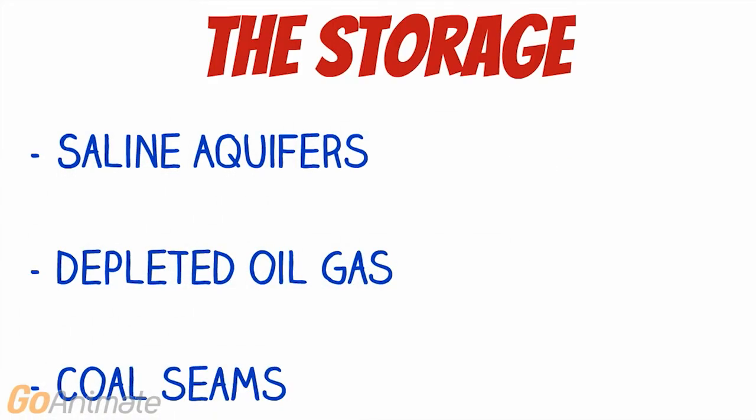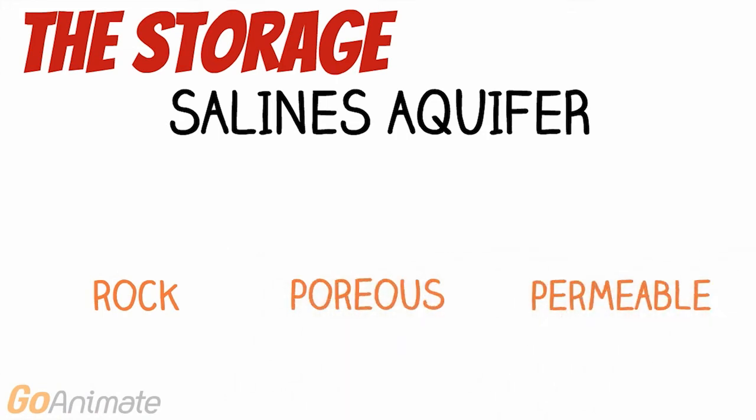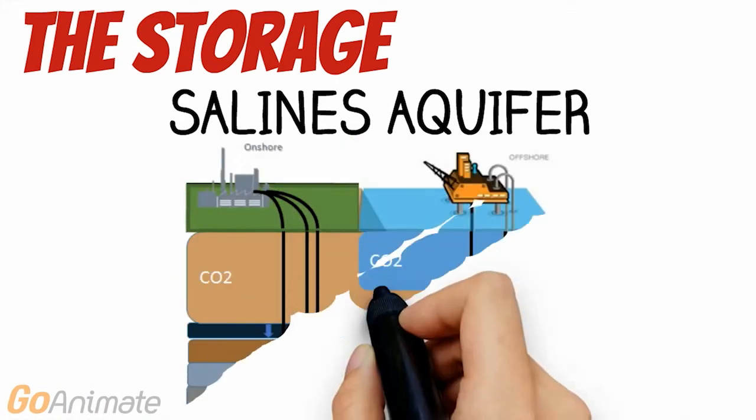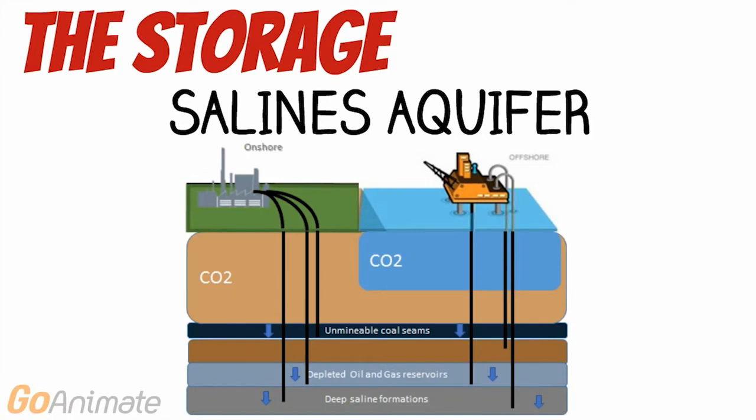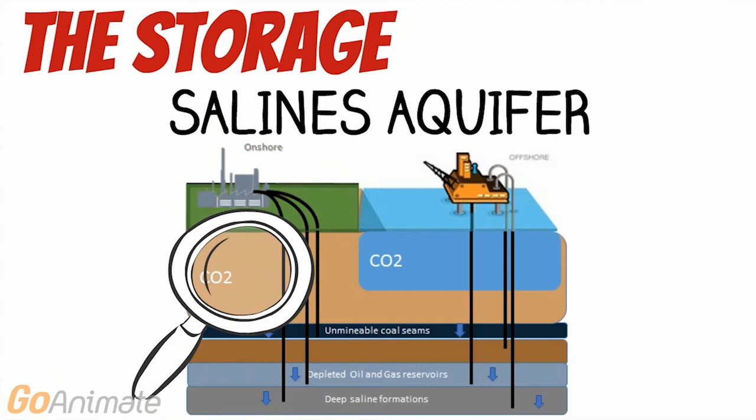After the capture, CO2 is transported to storage via pipes and ships in order to be stored. But what are the most recognized ways of CO2 storage? Saline aquifers are geological formations sufficiently porous and often permeable. They are located at huge depths, and they represent the greatest potential for storage capacity, up to 10,000 gigatons of CO2. They are widely available on the globe's surface, but they still need to be explored in order to check their potential to trap CO2 over the long term.